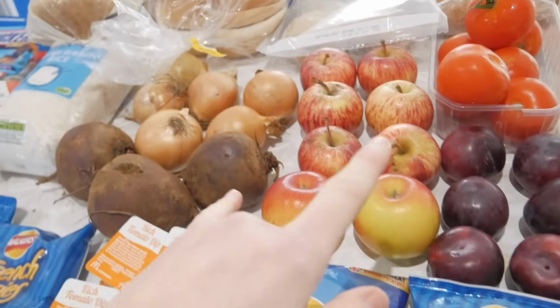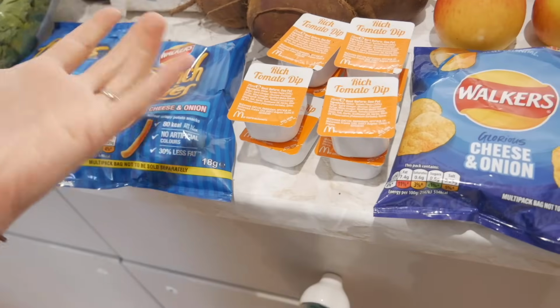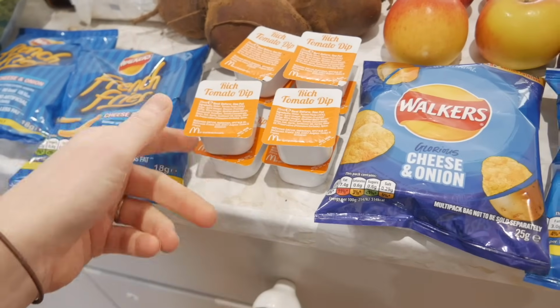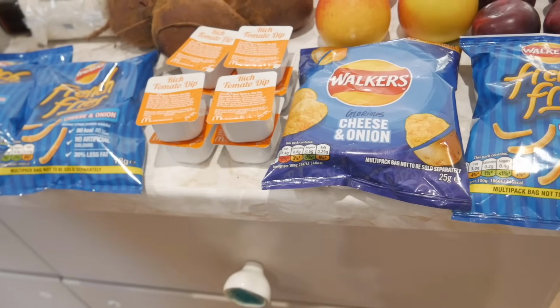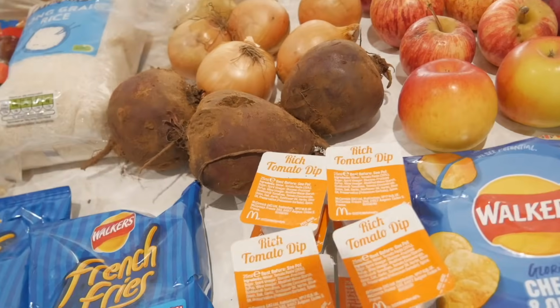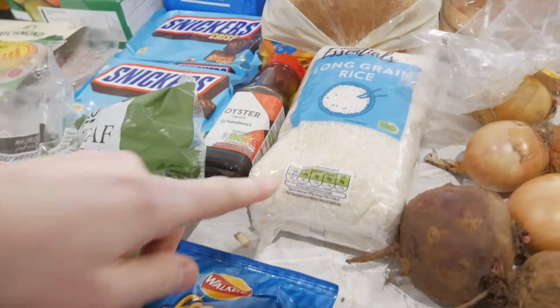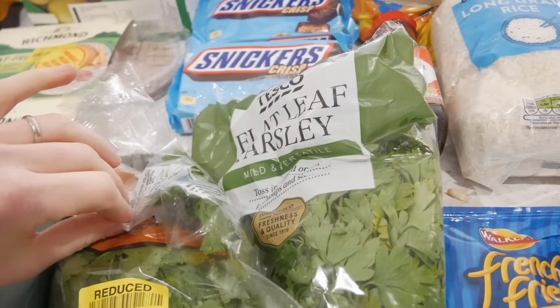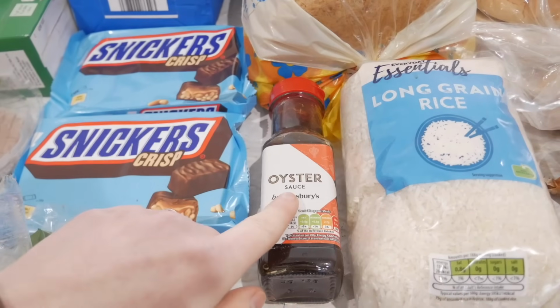Tomatoes, plums, apples. Then we got 4 packs of crisps, and they randomly had big boxes of these little ketchup pots, so they're handy if we're ever popping out and bringing our picnic. We've got them to take with us, it's a bit easier. Some beetroots, some onions, some rice, some flat leaf parsley, some coriander, and oyster sauce.